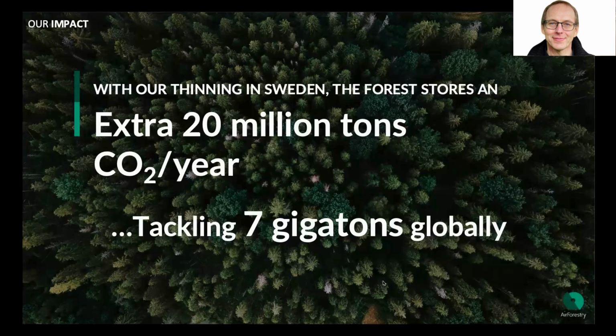And circling back to the climate crisis, our initial tentative estimates show that if you manage the forest with our technology in Sweden, you can sequester about 20 million additional tons of CO2 per year. That is about half of Sweden's domestic emissions today. So this has huge potential, especially in a global perspective. On top of that, if you manage the forest, you can also mitigate forest fires, which are a cause of 7 gigatons of global emissions. So there are many reasons to do this.